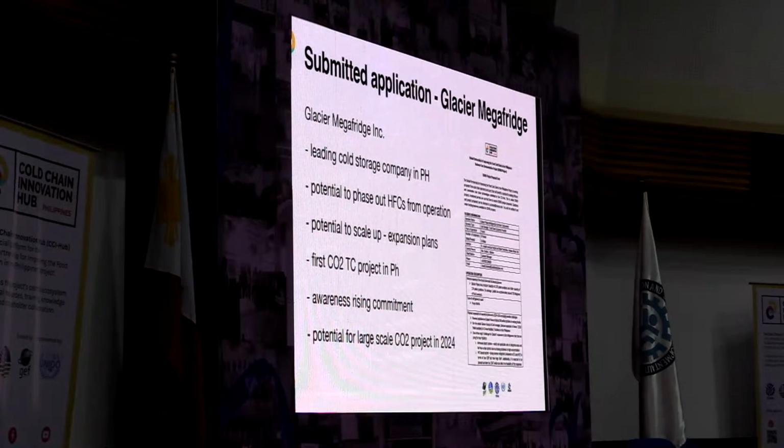I'm also happy to inform you that we had the first formal submission by Glacier Megafridge, which is one of the leading cold storage companies in the Philippines. As you all know, the potential there was to help mitigate use of HFCs in their operation. You are all experts in the sector, so you will understand that in close proximity to the city, ammonia is being prohibited in cold storage. So they had no other option but to work with HFCs, fairly high GWP, fairly, let's say, polluting technology. This project helps mitigate use of HFCs and go back to the best technology out there using natural refrigerants, in this case, CO2. So this was the first submitted application for the first CO2 transcritical cold store project in the Philippines.